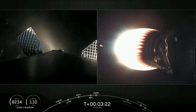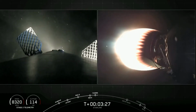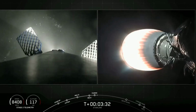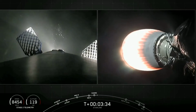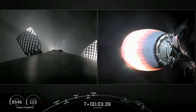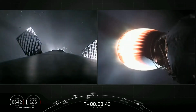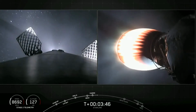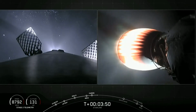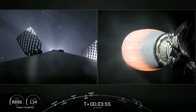Let's see if Miss Tree and Miss Chief can make a catch attempt today. Vehicle continues to follow a nominal trajectory. And as I was mentioning, the grid fins have deployed. That helps guide that first stage back to its landing zone. Acquisition of signal Bermuda.